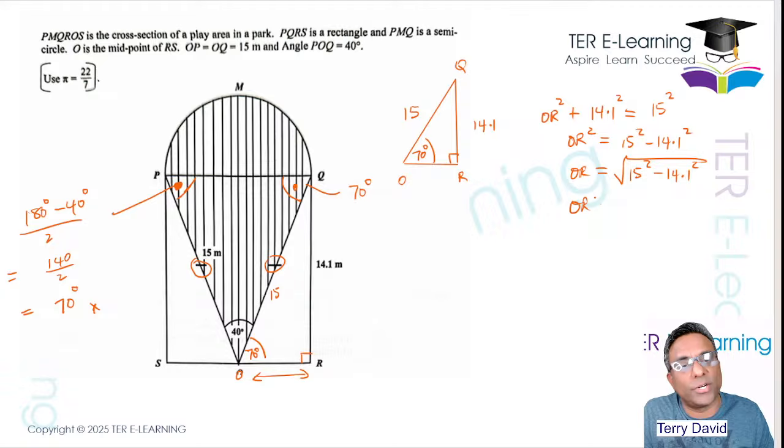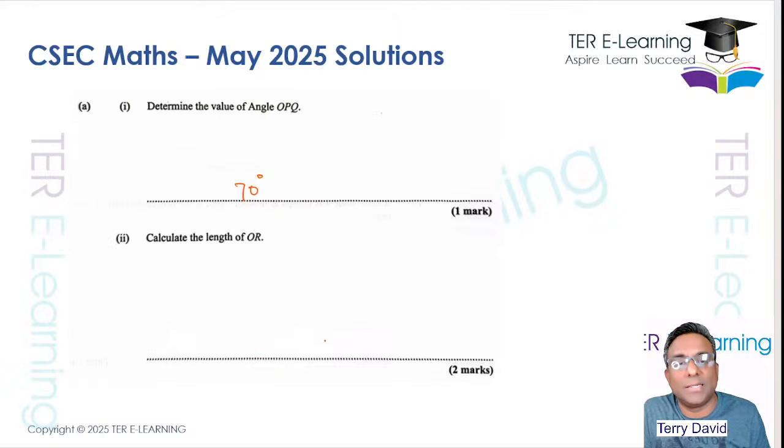I was going to use trigonometry, but we don't need to. So this is 15 squared minus 14.1 squared. Find the square root, and this is going to be about 5.1. 5.1 what? Meters. Yes, 5.1 meters. So that's the answer for this part here, 5.1 meters, and they're giving us 2 marks for that.